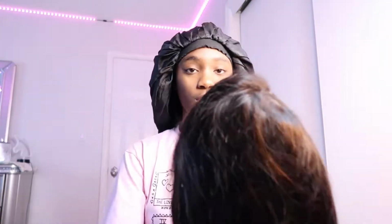Next, we have the lace wig. This is a bob, 12 inches. This is what the hair looks like, I'm about to show y'all. The quality of this hair is actually amazing. My fingers go right through it.